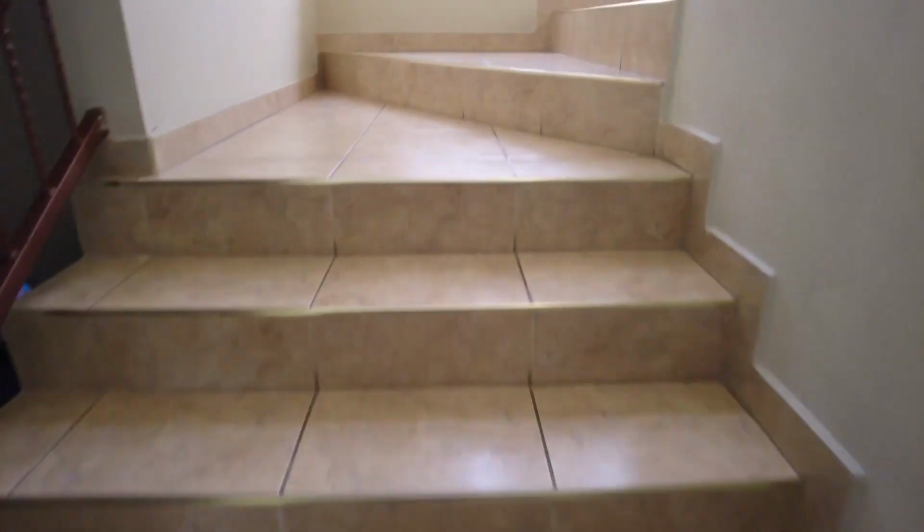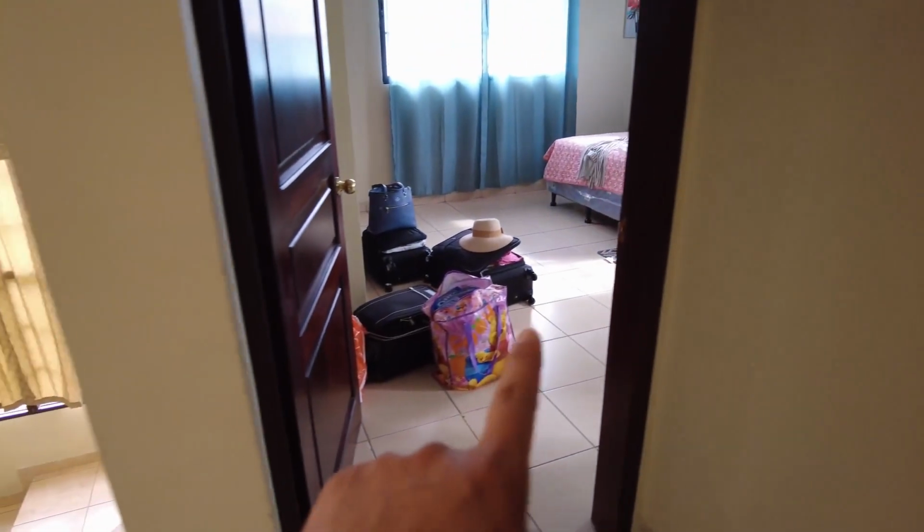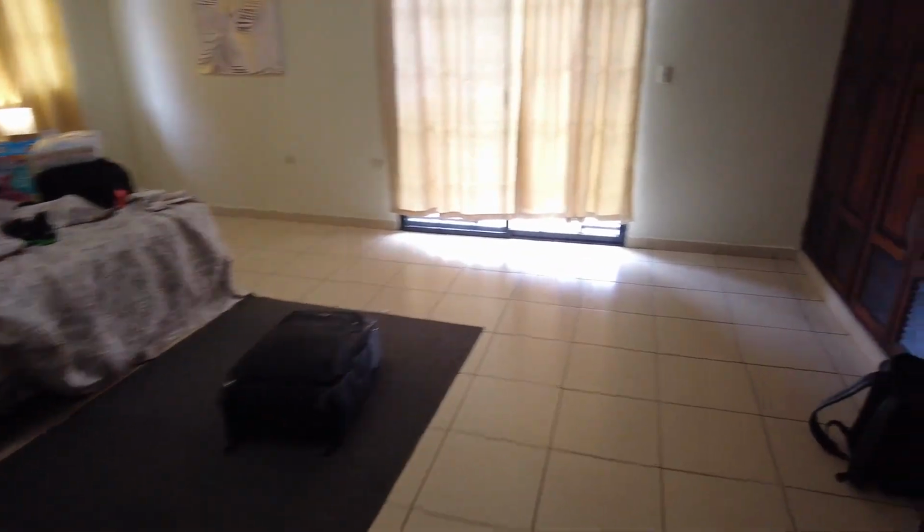Now we'll take a turn here and walk up the stairs. First room here is going to be a bedroom, and there's another bedroom right over here. And then we have one bedroom on this side here with a curtain, of course. This is where the girls are sleeping. And then the master bedroom, and this is the bedroom that we slept in last night.